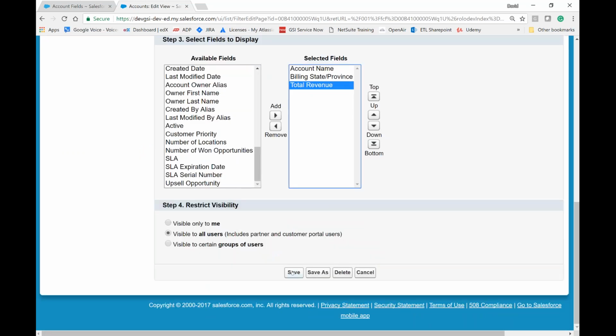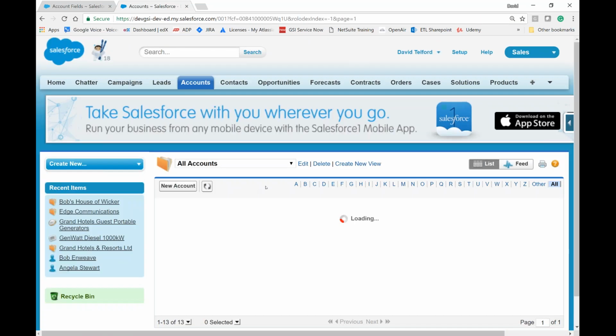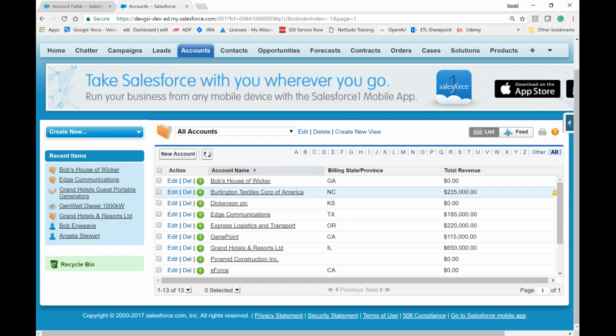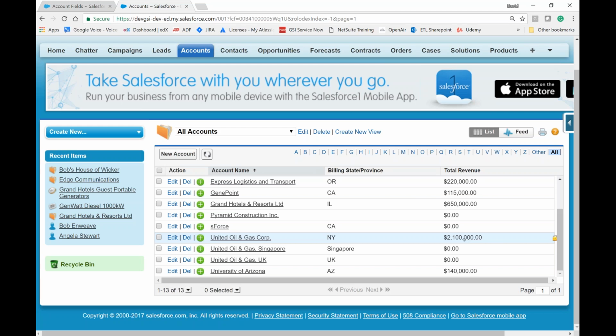I'm going to let it be visible to everybody because we're not putting any permissions on it yet. And when I hit save, you'll see as we come back, this is the computed field we just created. So this is the value for the Burlington Textiles, $235,000 worth of revenue in all closed won opportunities. Anything that's got 0, they're either active opportunities that haven't been closed or they're closed lost opportunities, but all of the closed won opportunities are summarized up here in this field.